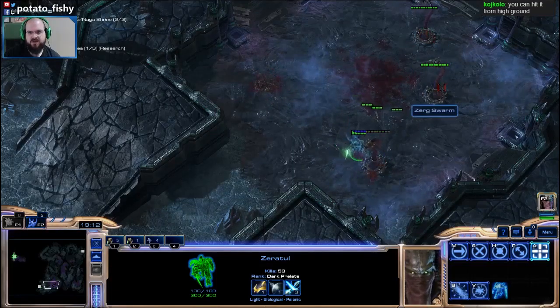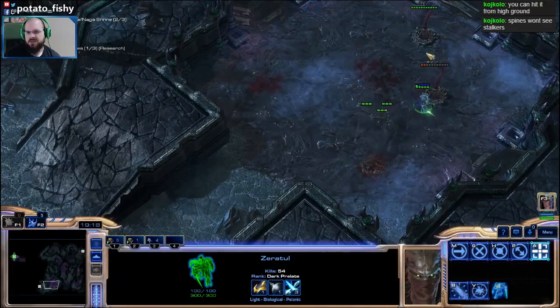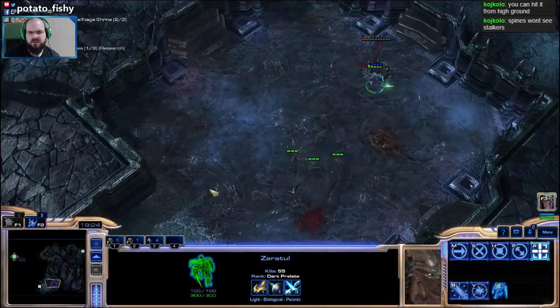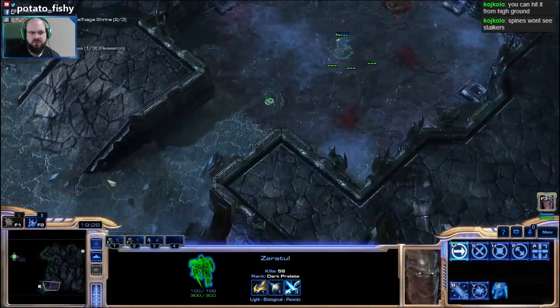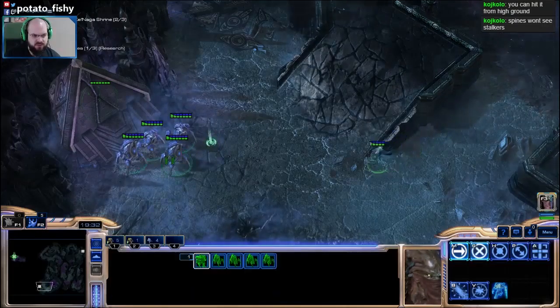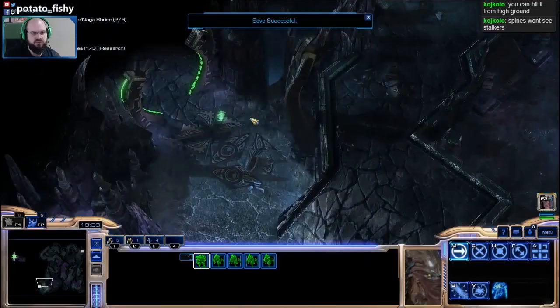If I attack these from the high ground, though, won't they just... So they don't just attack them even though they're getting attacked? They did. Like, I thought it reveals it on the... Maybe that's just Starcraft 1 behavior that I'm misremembering.